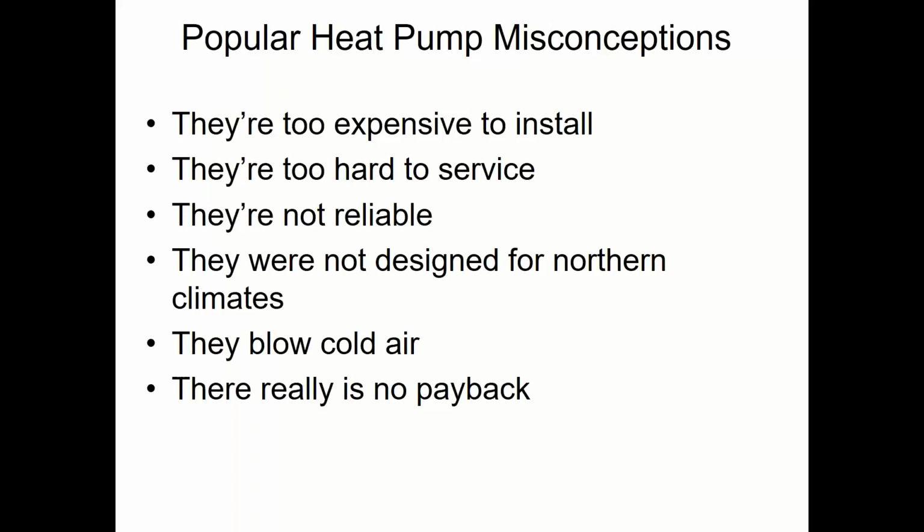If I'm in Atlanta, I could probably do your whole building, your whole house even, right, with just a heat pump. That's probably enough heat. But in a cold climate, maybe I can only get some of the work done with the heat pump, and somebody else, an electric heater, gas furnace, or whatever, has to help me out the rest of the year. And I'll explain that. They blow cold air.